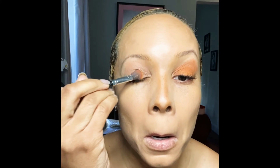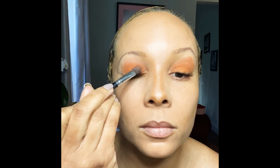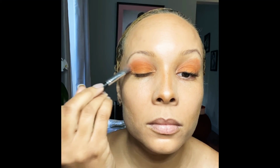So what I'm not worrying about is fallout because I don't have my concealer on yet, so I don't even really care. I can always go back. So I have the product on the brush and I'm just gonna put it on like so. I'm not being too careful because there's so much else that's gonna go into this. I'm literally winging it.